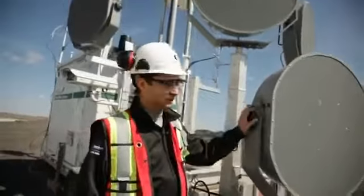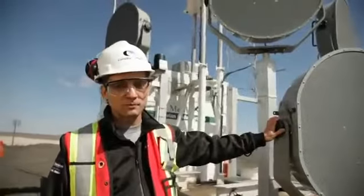I'm Duane. I'm Manager of Environment for Canadian Natural. I look after all the environmental aspects of our operations, which includes wildlife on the periphery of our site. One of the ways we manage wildlife is this system here. This system, our LRAD, or Long Range Acoustic Device, is here to keep the birds away from our tailings pond.